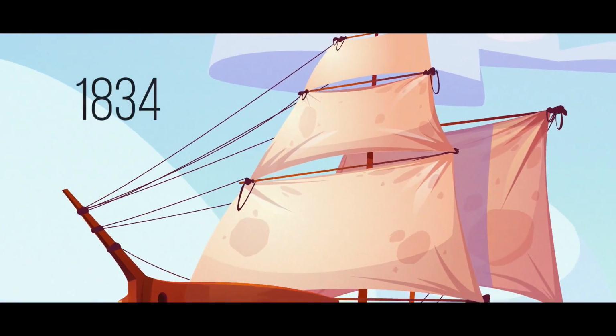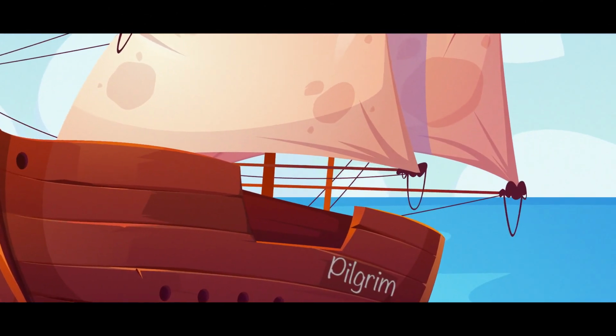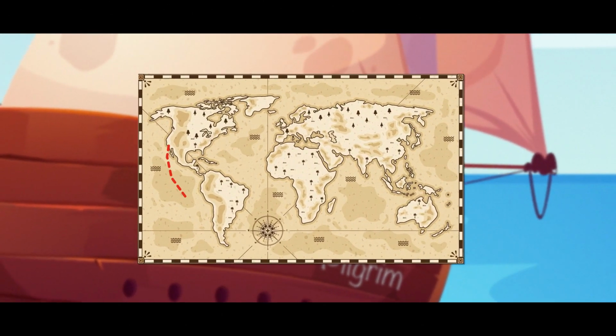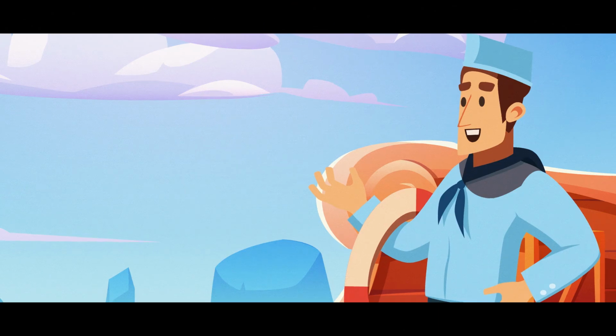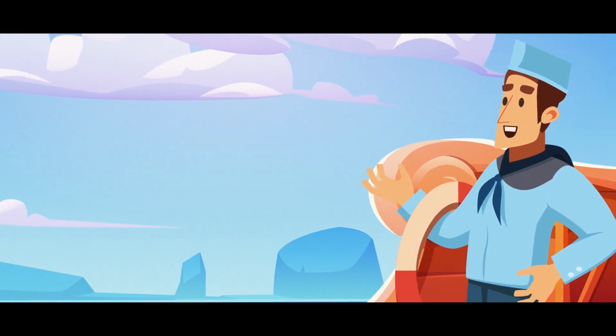It's the year 1834. A ship called the Pilgrim is setting a course to sail from California to Boston. The journey will venture around South America and then past Cape Horn of Chile. Richard signs up as a merchant seaman aboard the Pilgrim. This is his first voyage at sea.